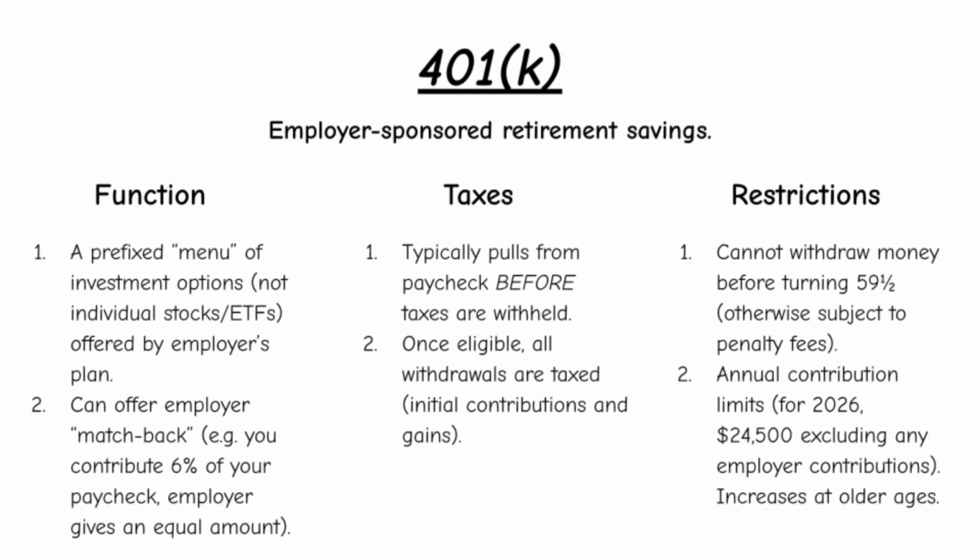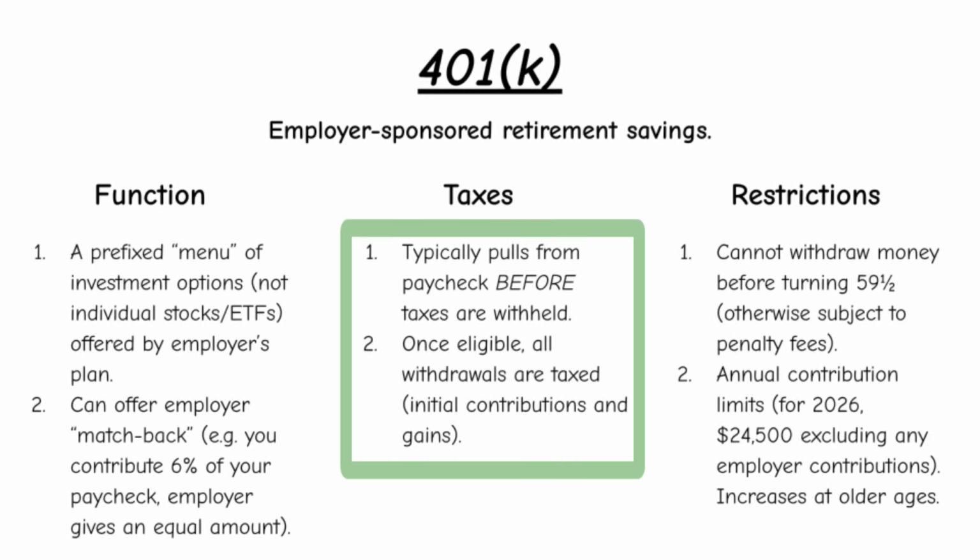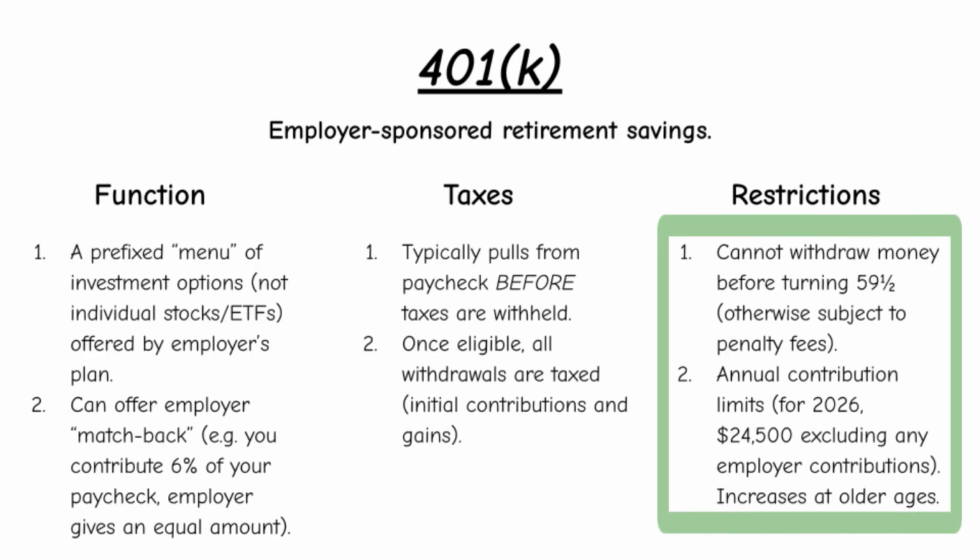And when it comes to taxes, the amount you're contributing is technically pre-tax. See, you typically see it in your payslip that before taxes get withheld, that money is going into this 401k. And then similar to a traditional IRA, once money starts being withdrawn from this account, then you start getting hit with the taxes. For the restrictions, just like all the other ones, you can't withdraw before turning 59 and a half, and the annual contribution limit for 2026 happens to be $24,500, but again, every few years or so, that amount goes up by a few hundreds.